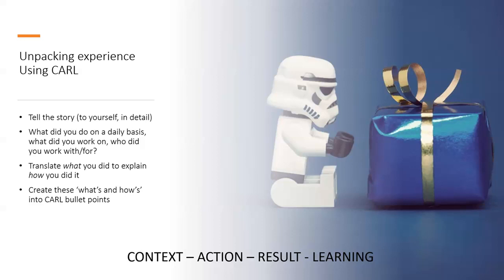And the result can be various things. It could be a hard outcome, so to speak. So positive feedback from customers or managers, or promotion. But it also could be learning how to communicate clearly in a stressful environment, for example. It's a very off-the-cuff example, but what changed as a result? What was the outcome?